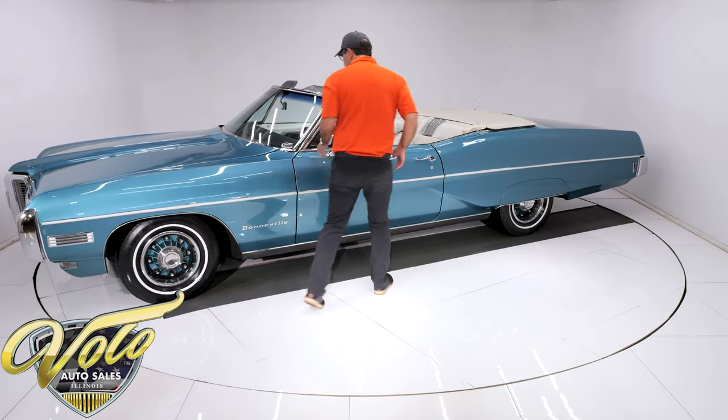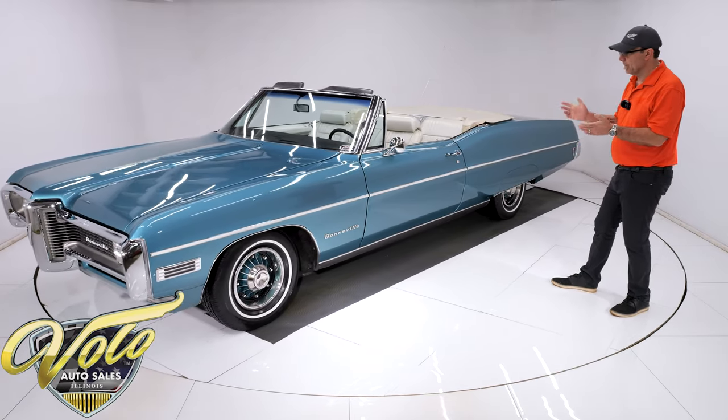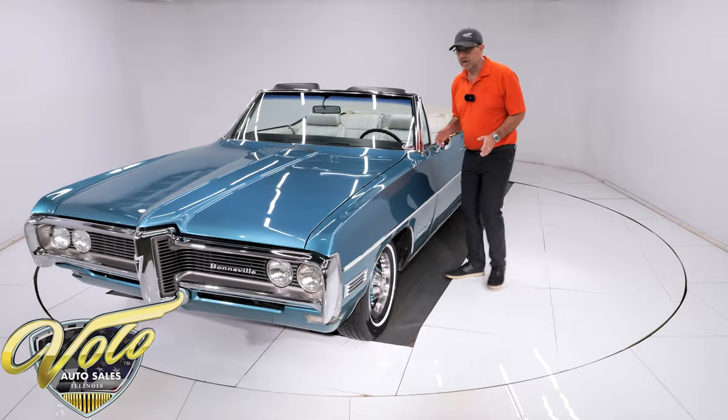Beautiful, metallic, like aqua color. That's what really grabbed my eye. The first time I seen this was in pictures that were emailed to me, and then when I seen it in person, the colors just pop. And the paint is really sharp.